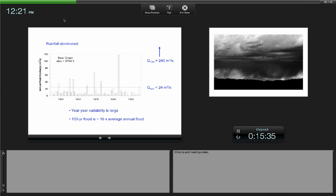But here, again, the mean annual flood is marked, a little higher than the other ones. But when you calculate the 100-year flood here, it's way off the graph, and it's 10 times the mean annual flood. So this gets back to the point that rainfall can deliver water much more quickly than snowmelt can. And so our biggest flood threat is from rainfall, and typically late summer. So I'll come back to this point later.